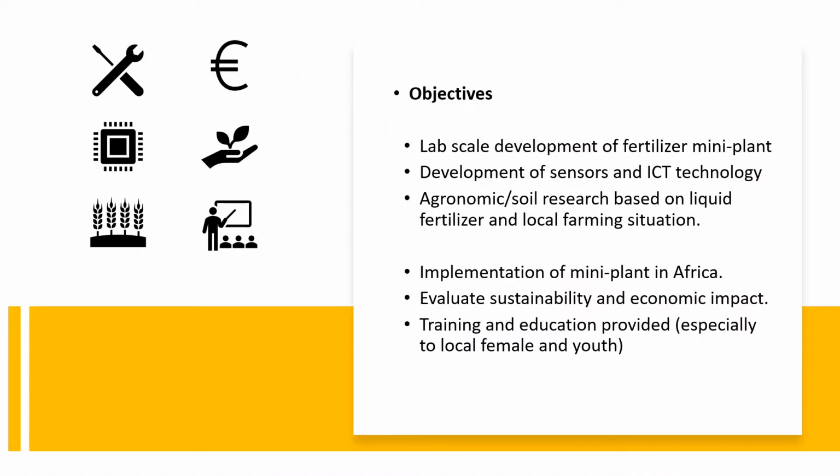The main objectives of this project include lab-scale development of fertilizer mini-plants, development of sensors and ICT technology, agronomic and soil research based on liquid fertilizer and local farming situations. Then, the mini-plants will be implemented in Africa, and evaluation of sustainability and economic impact will be conducted. At the same time, training and education will also be provided to local farmers.